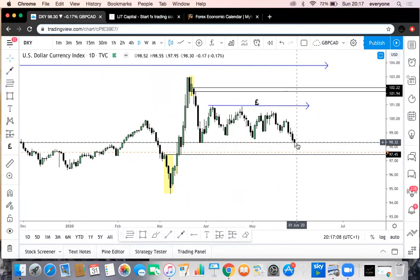We've broken out of the range to the downside. So we are hoping to see further continuation and weakness for the dollar. Overall, though, it has left this target here as well. So we are hoping to maybe get a bounce off of here before continuing. So definitely watch out for that.